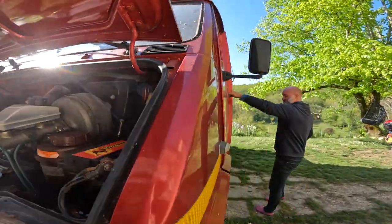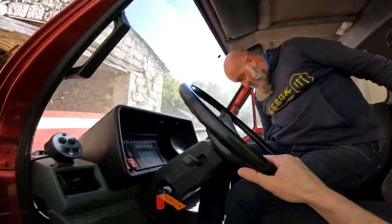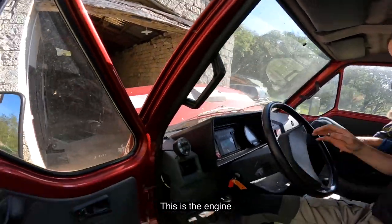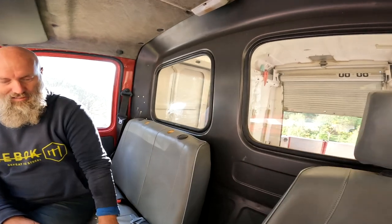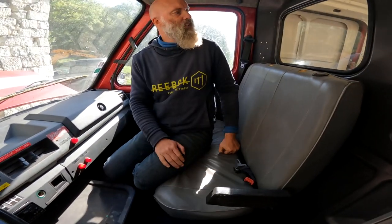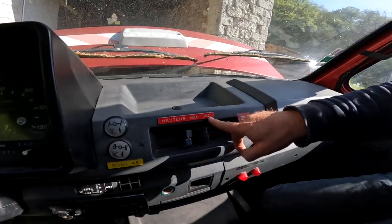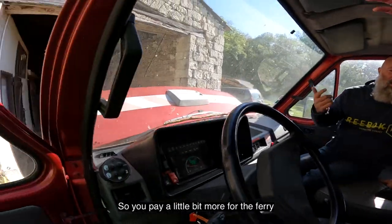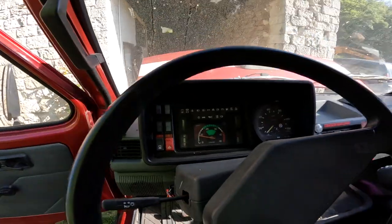Horizontal. And you have here, yeah. So this is the engine. Ah, the engine's here. And then you're gonna get rid of this piece and just put it straight through as one big camper van space. When I do the exploring myself, I will take this one out as well. Okay. So it gives a little bit extra space. So you see the height, 3.20 meters, it's insane the height. So you pay a little bit more for the ferry. Yes. But okay. Very, very cool.